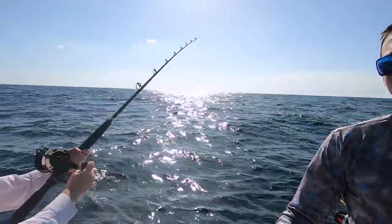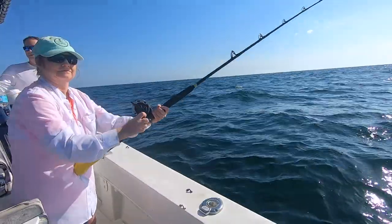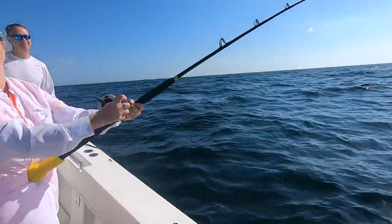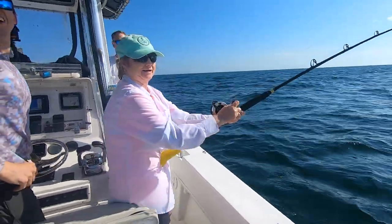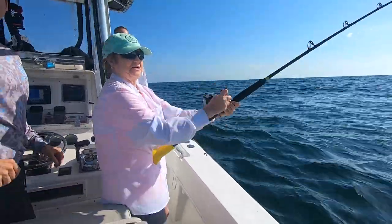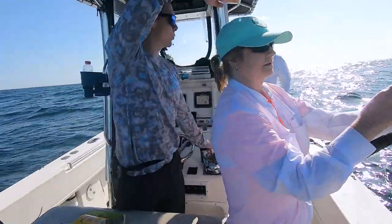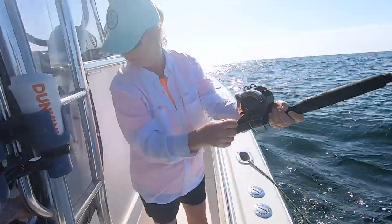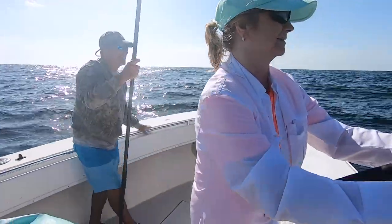Guys, first fish on, that didn't take too long. Not even 5 minutes. There you go. The yellow thing makes it a lot easier. Okay, so I'm going to get the boat pointed at the fish and you're going to just work up the bow. Okay, go ahead. At least it ain't choppy, is it?